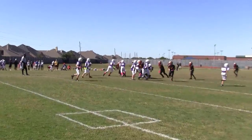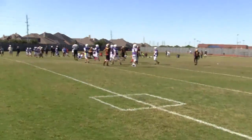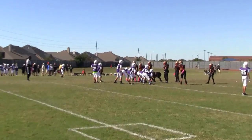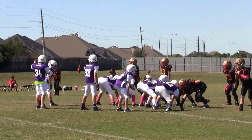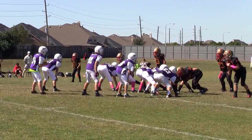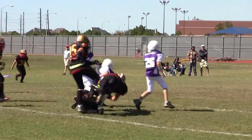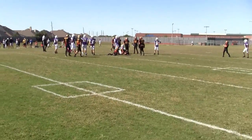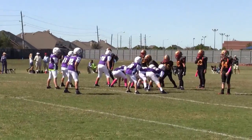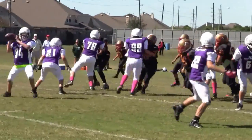First down. First and 10 on the Falcon 42. Second down. Second and 10 on the Falcon 42. Third down. Third and 10 on the Falcon 42. James, scoot out!